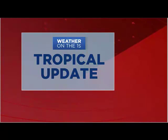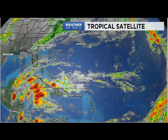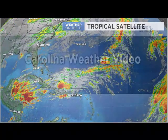All right, tropical update time. It is still tropical season officially for a couple more weeks. There's the Atlantic Basin. Relatively quiet. No sign of any tropical development over the next several days.